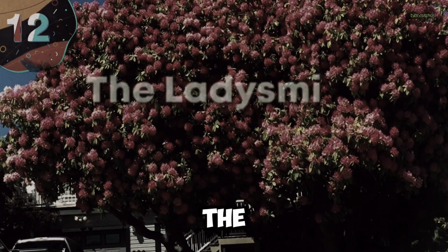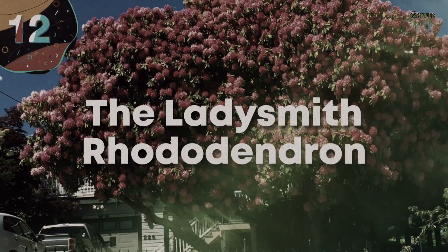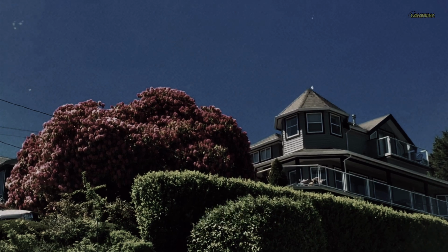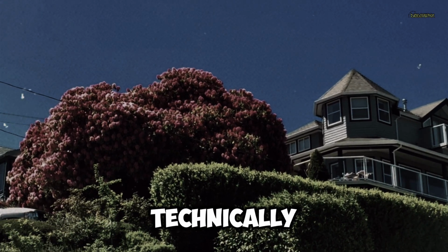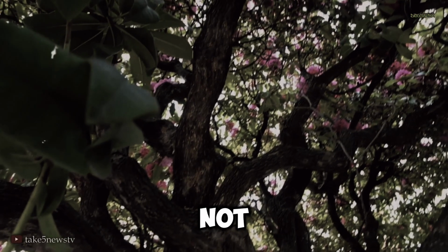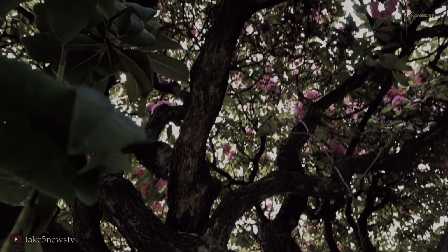Number 12. The Ladysmith Rhododendron. Hailing from the town of Ladysmith on Canada's Vancouver Island, the Ladysmith rhododendron is technically a shrub, however, whether or not their efforts were successful.